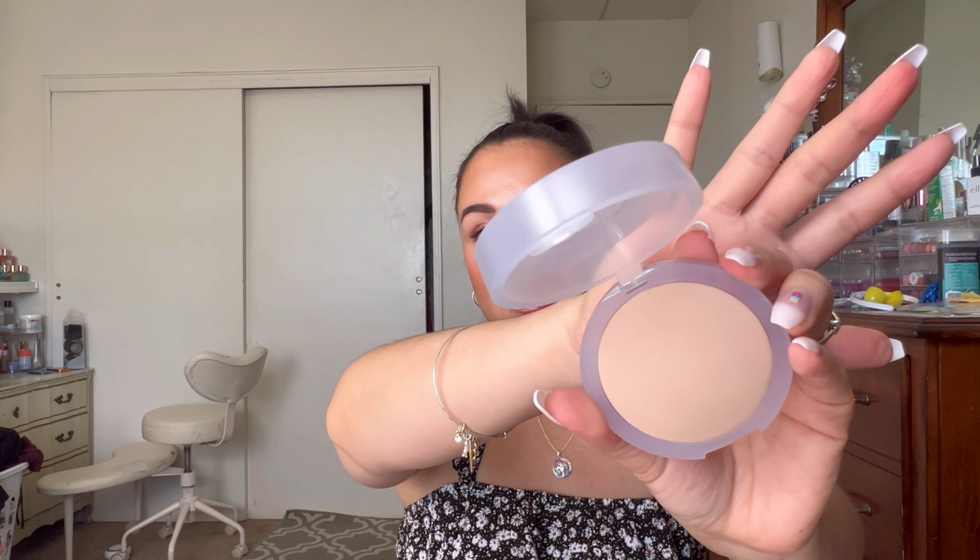It's full size. This is the inside. Oh my god, I'm so excited. Everyone kept bragging about this powder, so I'm really excited.